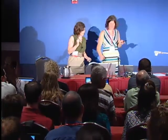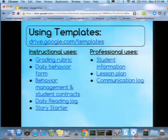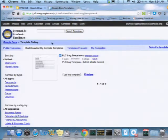All right, so the first thing we have is using templates. A lot of times when we are working on different things, we forget that there are lots of different templates out there that are already created for us. And they're very simple for us to use. In the same format, you have to be logged into your Google account, but you can go to the Docs template page and just search whatever you would like in here.